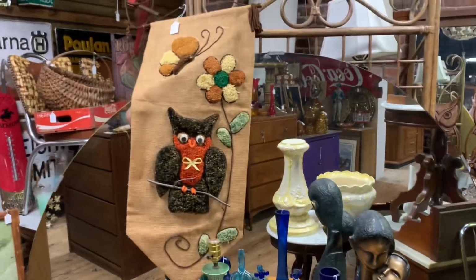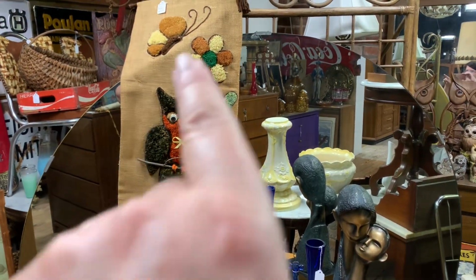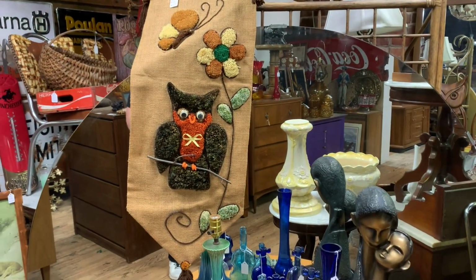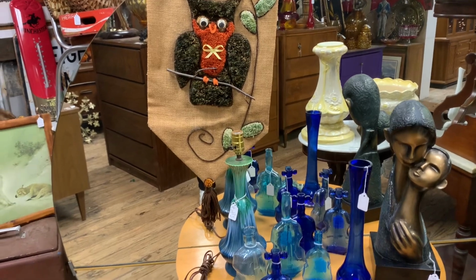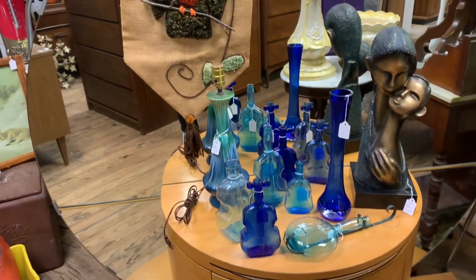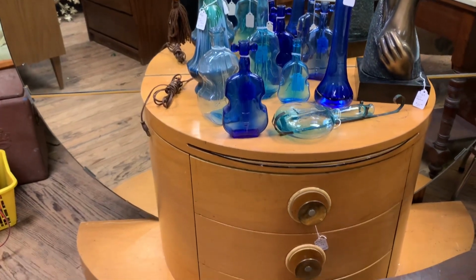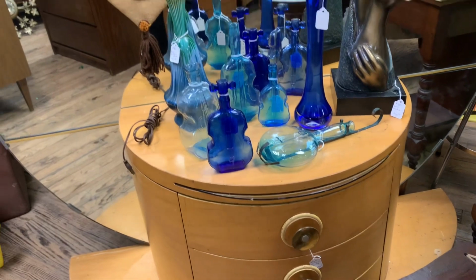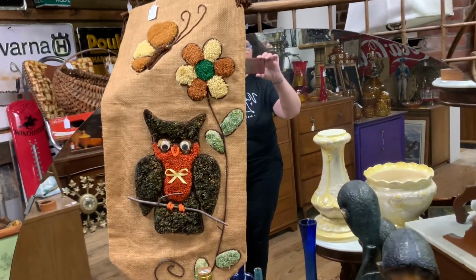So here we are. This owl caught my attention. But then I started looking and I was like, oh my gosh, you can see me pointing. If you look closely, you can see the outline of the mirror there, that round mirror. That is a gorgeous Art Deco dressing table. Look at that, y'all. Look how that mirror goes all the way behind that piece. Then it has the little half round base.